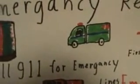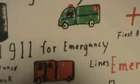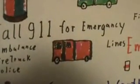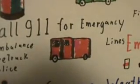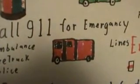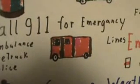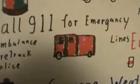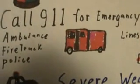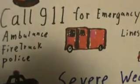Hello, I'm here to show you the emergency reasons. The coloring here, as you see, is that I went ahead and included a list, and then some coloring picture icons of emergencies, such as what number to call, 911 for emergency, and you've got the ambulance, along with the fire truck, and then the police.